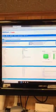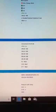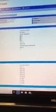Also, one good thing about this is it learns as it goes. So depending upon the amount of barrels coming into that tank daily, it learns that you average this, so it can give you a days to capacity full, a days to alarm, a days to critical. So like for instance, this one right here tells you that you're at 179.1 inches. In 9.1 days, it will hit your first alarm. In 13.4 days, it will hit your critical, and it will be completely full in 17.7 days. So it's also a learning tool.